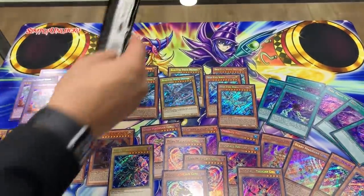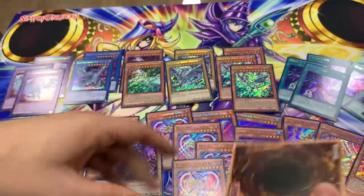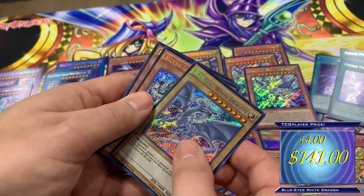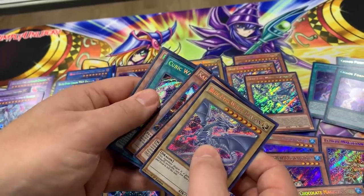All right. Last pack of destiny. Woo, Blue Eyes. There we go. Yu-Yu! Yu-Yu. Okay.